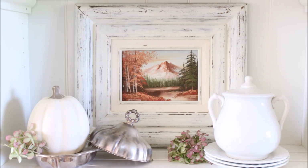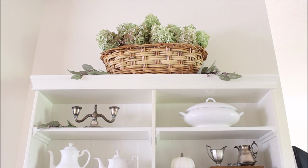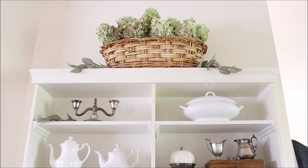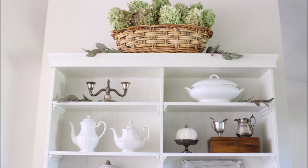However, I did decide to flip the hydrangea over to the other side of the dish, and I think it looks nice that way as well. I am always on the lookout for baskets, particularly a basket that will fit on top of my hutch, which has been very hard to find, but when I found this one, I knew it would work perfectly. I filled it with some hydrangeas to let them dry, and I think it looks absolutely beautiful.